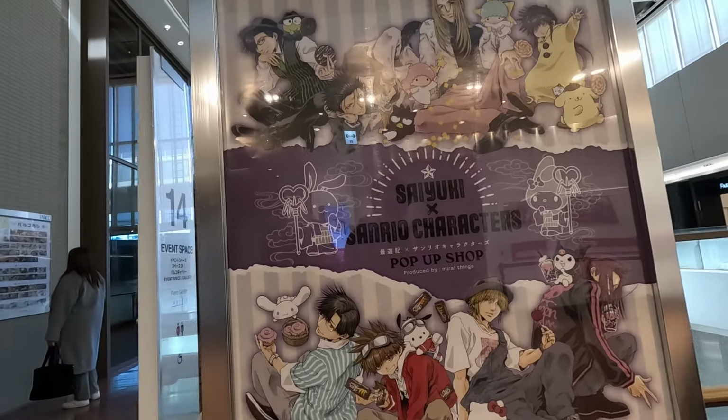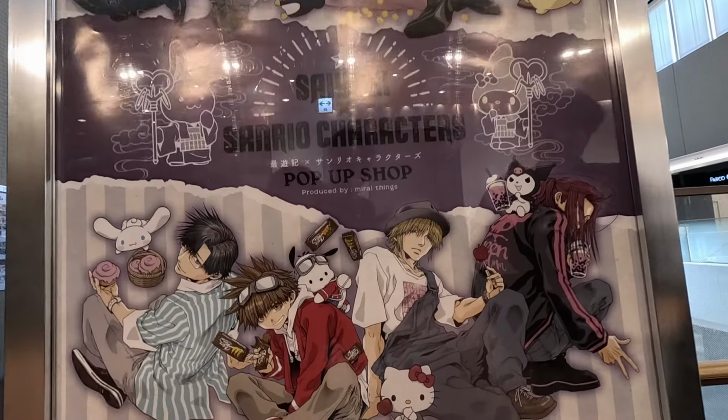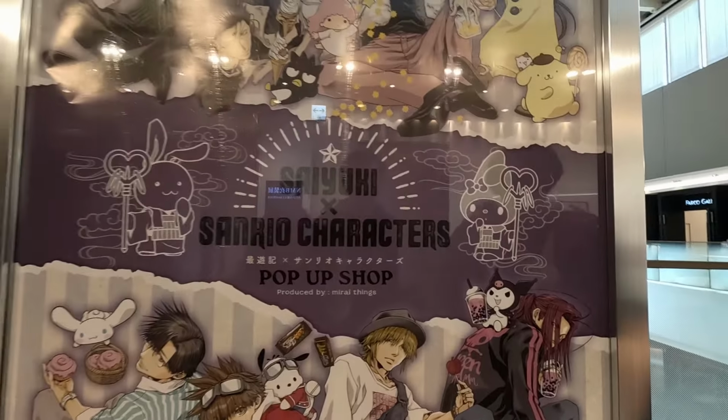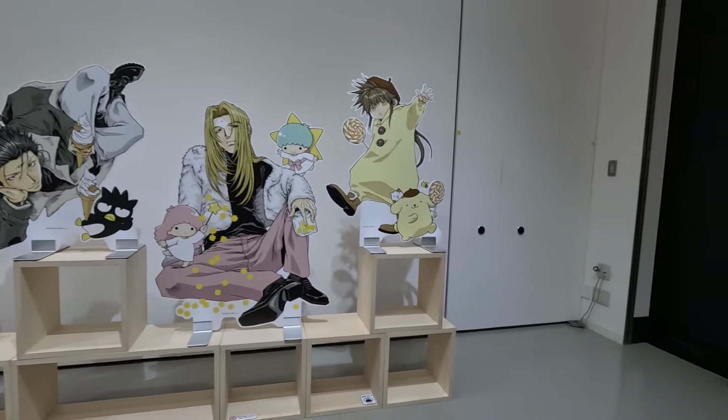Wait, what is this? A pop-up shop? Okay, I'm gonna be grabbing one of these. These look so aesthetic. Bro, I'm obsessed with Purins. Well, I guess it's like a little pop-up. What is that?